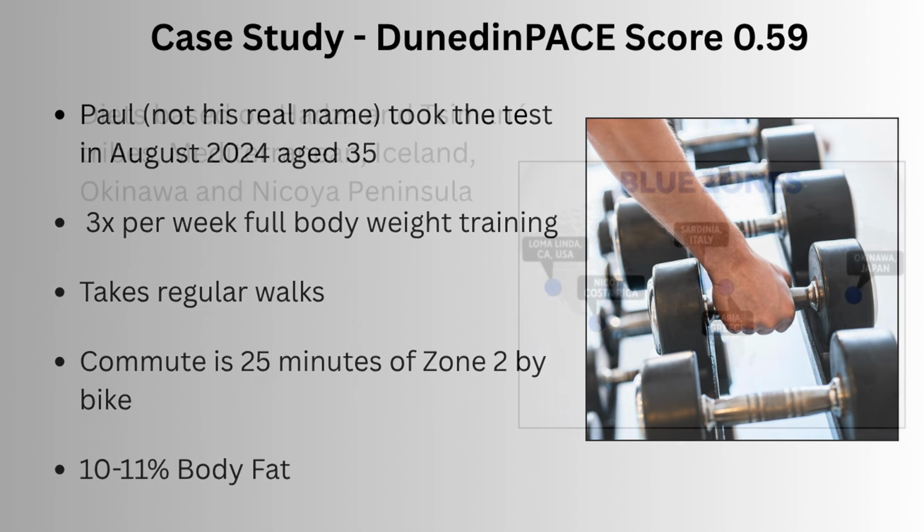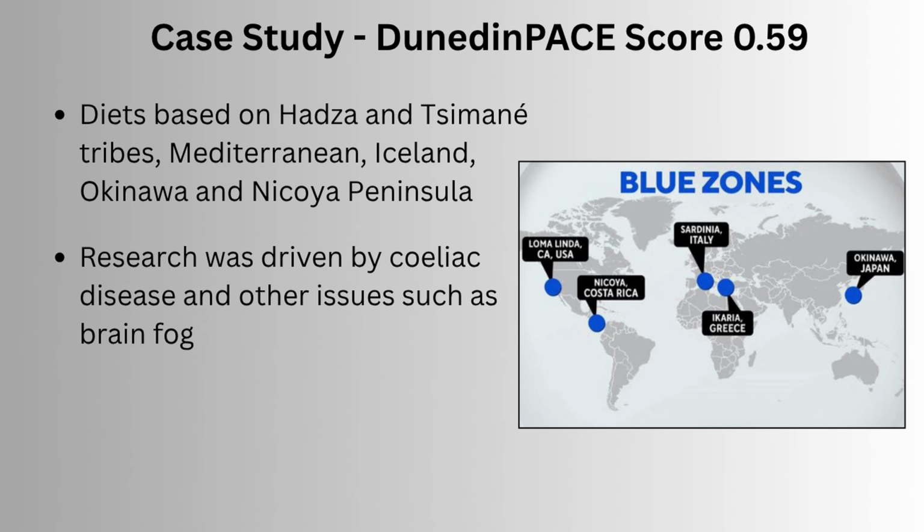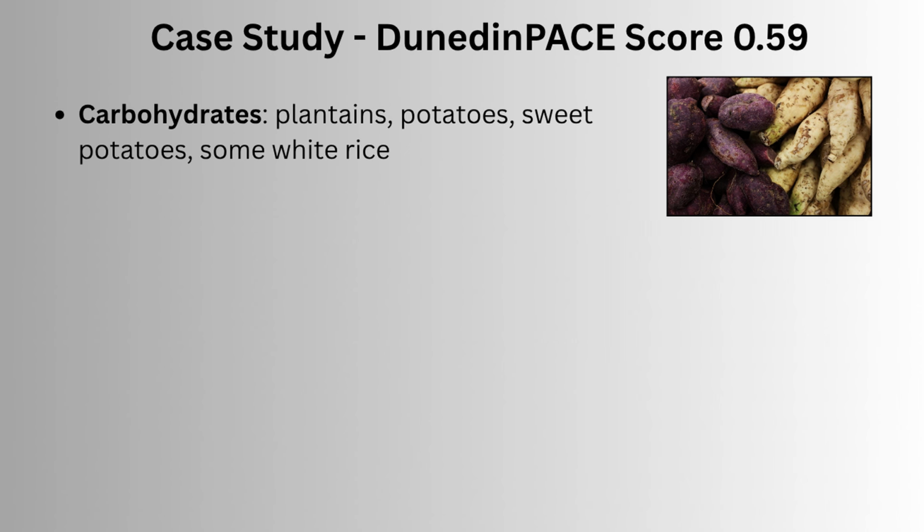There was a strong focus on diet. He had researched different areas of the world with the healthiest populations, including several blue zones and well-studied tribes. A combination of celiac disease and trying to manage symptoms like brain fog led him to his current diet, which has eliminated not only gluten, but most grains, legumes, nuts, seeds, and dairy. What's left is a strong focus on plantains and tubers, so potatoes and sweet potatoes, with occasional white rice.